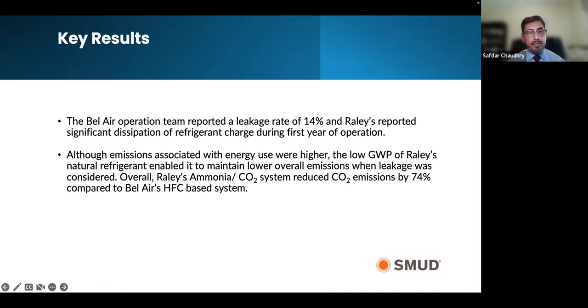The Valaire operation team reported a leakage of 14%, and Rayleigh's reported significant dissipation of refrigerant charge during first year of operation. Although the emission associated with the energy use were higher, the low GWP of Rayleigh's natural refrigerant enabled it to maintain lower overall emission. So although there was a leakage, because of the trade-off between CO2 and the HFC refrigerants, the emissions were 74% less for the system. Next slide, please.